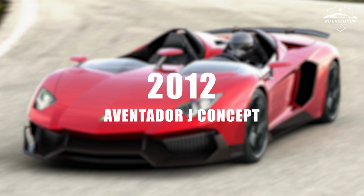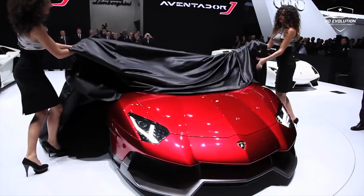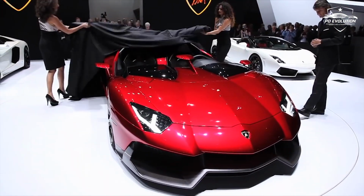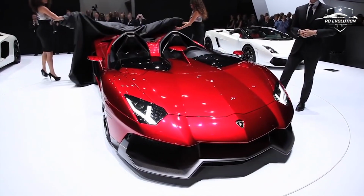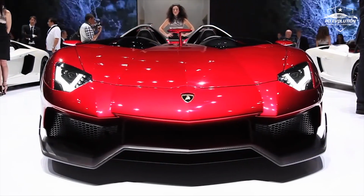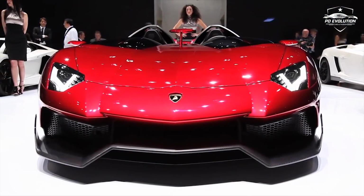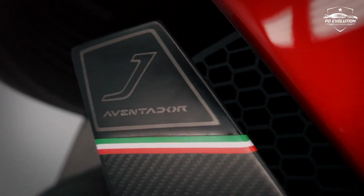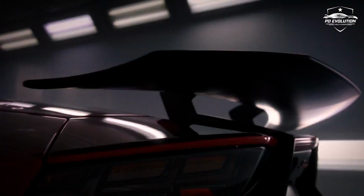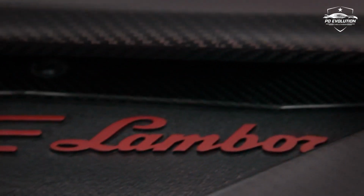(2012) Aventador J concept. Lamborghini unveiled the Aventador J to the world at the 2012 Geneva Motor Show. The Aventador J is a radically open automobile, exterior and interior meld into each other. The designers and engineers in Sant'Agata Bolognese have not only dispensed entirely with the roof, but also with the front windshield. The Aventador J is powered by the same 6.5-liter V12 engine found in the standard Aventador.